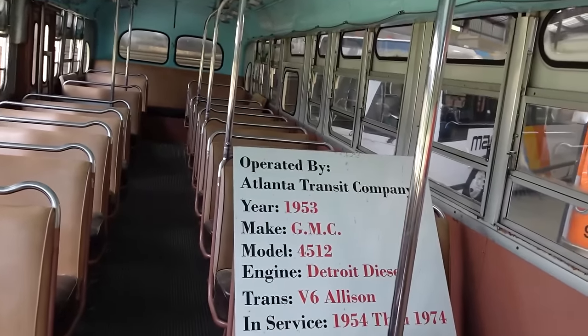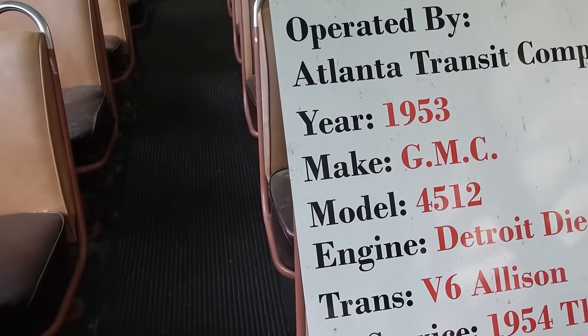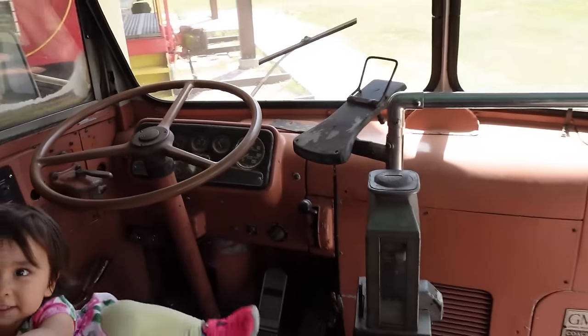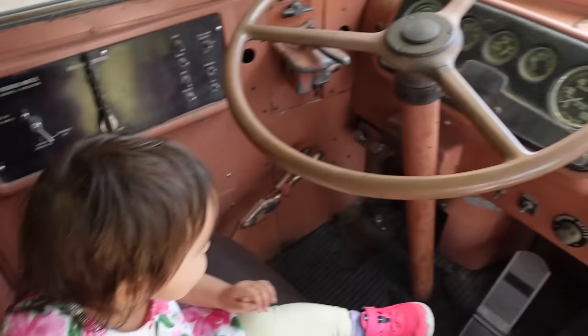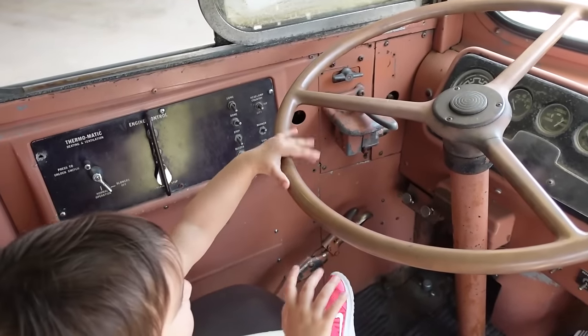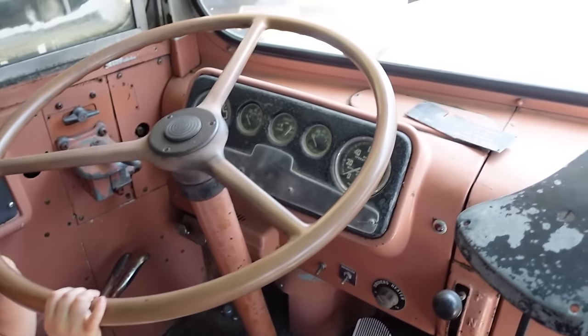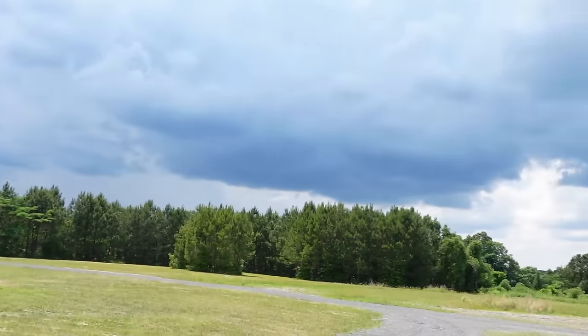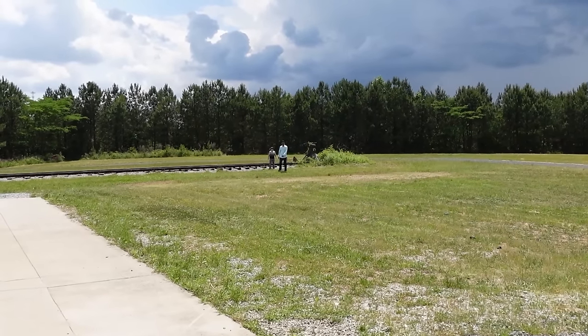Hey girl. So, year 1953. 1954 through 1974. Wow. You wanna drive? The wheels on the bus go round and round, round and round. Guys, look at this guy. Looks like he's gonna pour. Oh, you're at the end of the tracks. Hello.